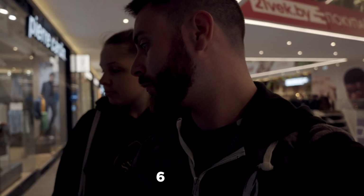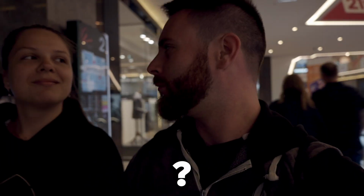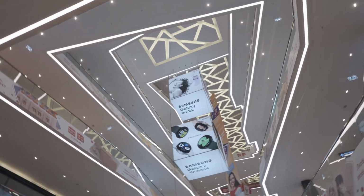On how many floors? Wow, on 6, yeah, and -1, so 7. Yeah, 6 minus 1 is 7. Okay, no, so 6 floors and then -1 floor, so 7 floors in general. You just have everything that you need from all kinds of brands. They even have a DJI store, which is awesome.